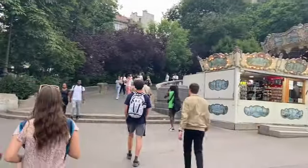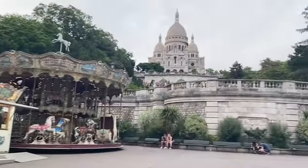All right, and the hardy ones are walking up. Here we go, en route. We're winding our way up to Sacré-Cœur.